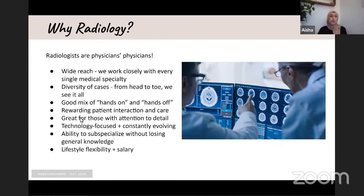So radiology is also great for those with a good attention to subtle detail. Oftentimes we'll have a patient scan and the doctor taking care of them can't really pinpoint what's going on. So we have to assess the images and figure out what's going on, even if it's something very, very subtle that we only see on one slice of an image or just a little portion of the image. If we can see that and provide some clues or provide an answer, that goes a long way in working as a member of the team and taking care of the patient.